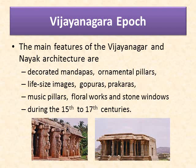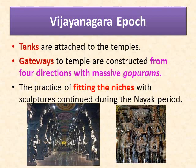Now let us learn about the main features of the Vijayanagar and Nayak architecture. They are decorated mandabas, ornamental pillars, life-size images, gopuras, prakaras, music pillars, floral work, and stone windows during the 15th to 17th centuries. Deer stands are attached to the temples. Gateways to temples are constructed from 4 directions with massive gopurams. The practice of fitting the niches with sculptures continued during the Nayak period.